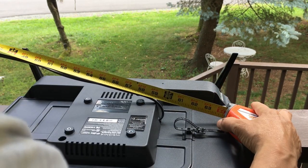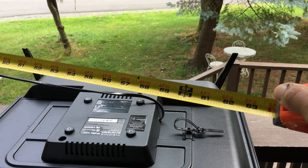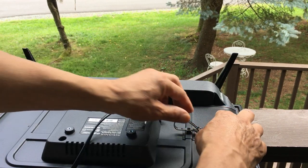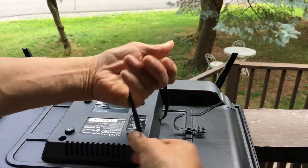It's about a little over 5 feet. Just a little over 5 feet. Has a built-in cord organizer slash holder wire tie, which is pretty cool.